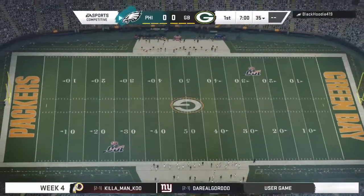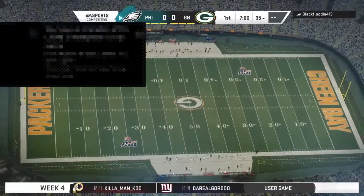Light came out of the tunnel a short time ago, and no, that's what we like to watch a game. That's how I be when I be at work.